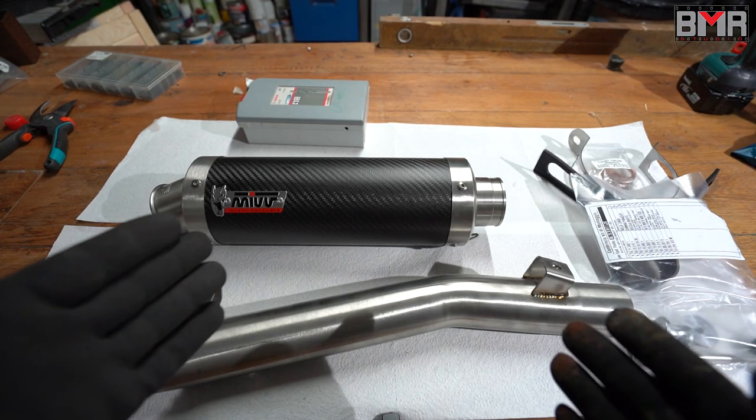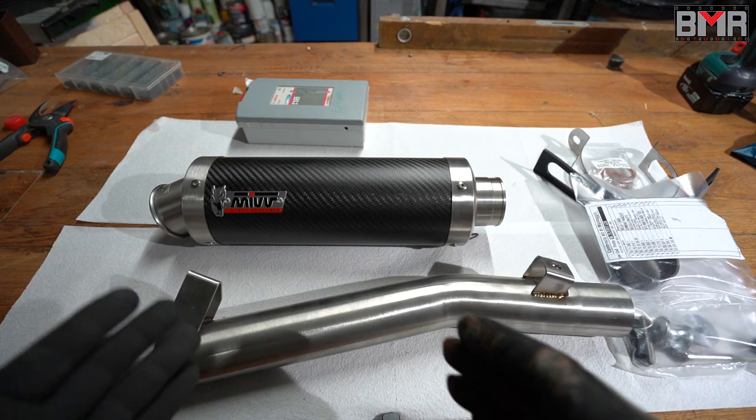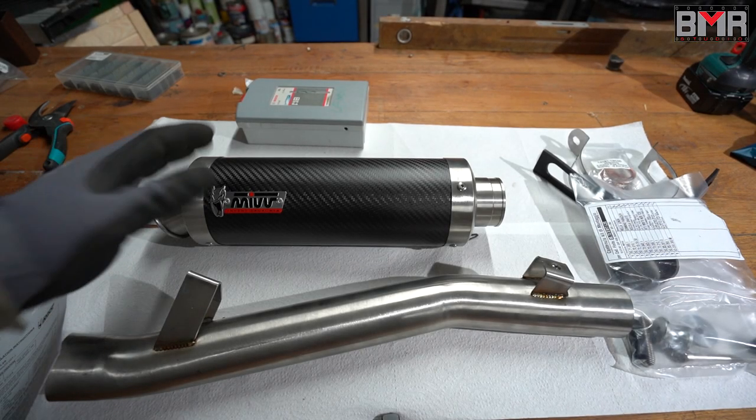But again, compare this price to the original price from Suzuki, which is 700 euro. I think this is a really great and really nice option. Let's have a look a bit closer.